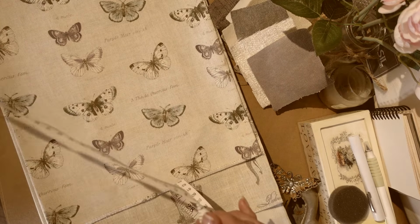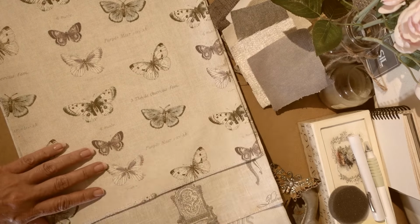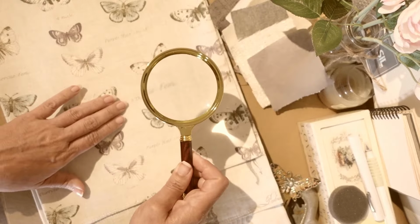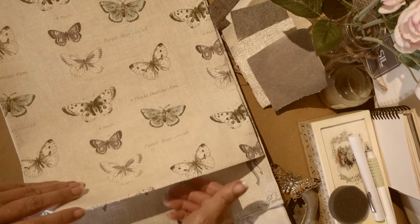Okay, so let's take a look first at this beautiful butterfly design. Again, quite neutral, but with a touch of turquoise and lilac and the muted greys on this lovely textured fabric with some script entwined too. Let's just take a closer look. Yes, quite muted script writing. Would you like to feel it? Quite textured, isn't it?